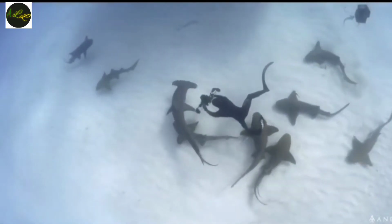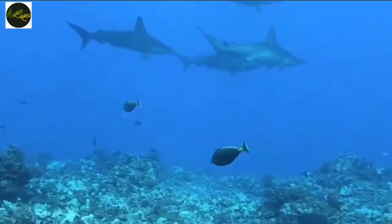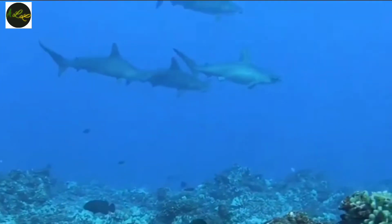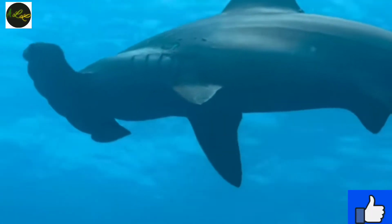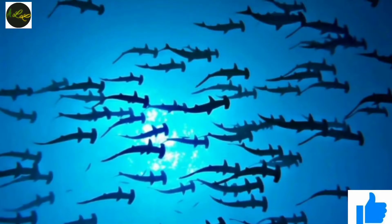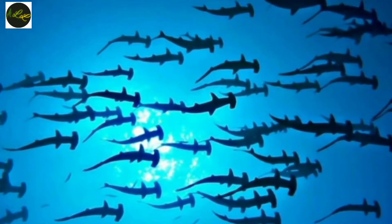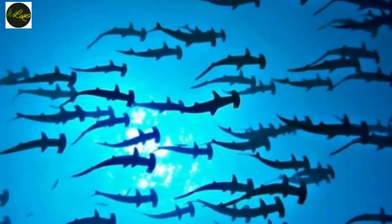Interesting facts about hammerhead sharks. There are 10 different species of hammerhead sharks. 9 hammerhead species occupy the same genus, and one has its very own genus. The genus name, Sphyrna, actually comes from the Greek word for hammer.